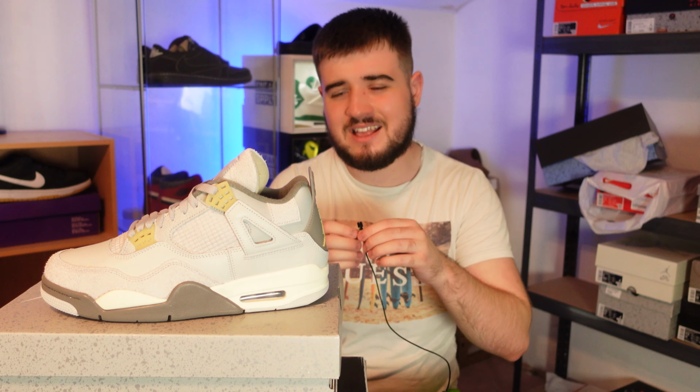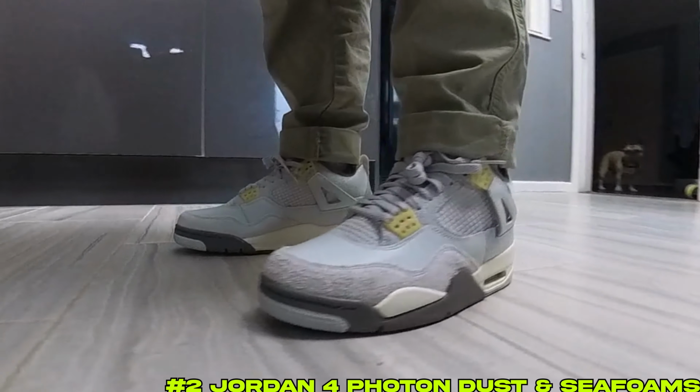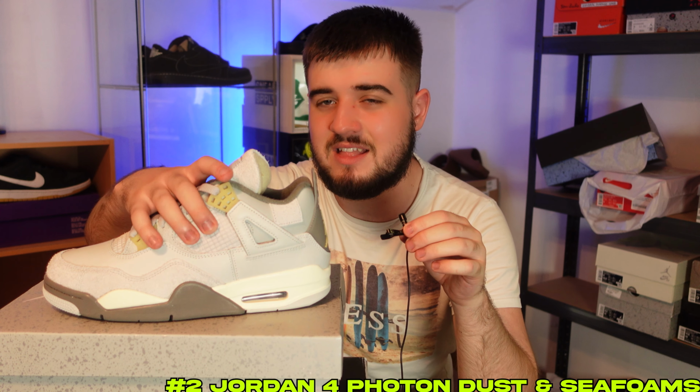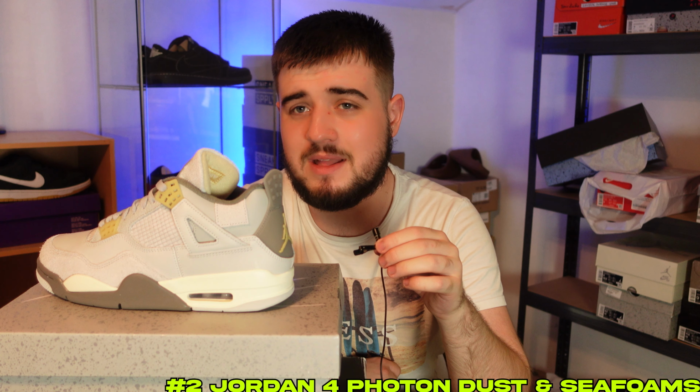Now, a sneaker that didn't get as much love as it deserves, and this is the Jordan 4 Photon Dust. Now the reason why this sneaker didn't get as much love as when it first released is because this sneaker dropped right after the Jordan 4 Seafoams, which tend to have stolen the show. However, in my opinion, this sneaker is a great colorway.